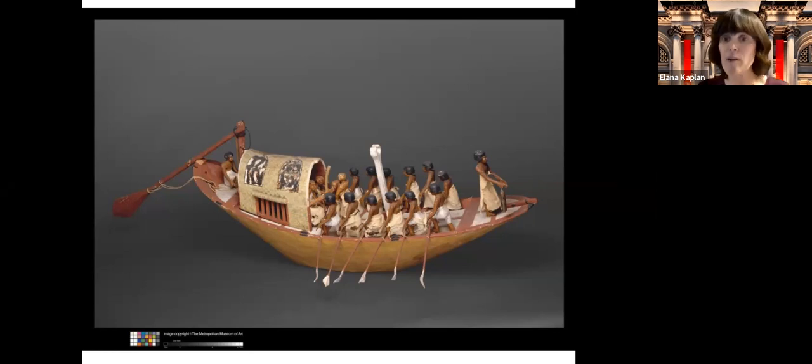Now I'm showing you Meket Ray's boats, but if you are at the Met, you'll see throughout the museum that many people were buried with boat models in ancient Egypt, which shows how important boats were, how important the Nile River was. The Nile River actually is the longest river in the world then and now. It goes through, I think, about 10 countries. And it was just so important to the Egyptians.